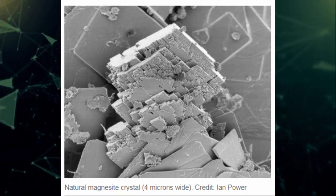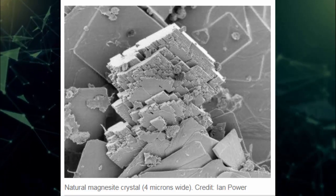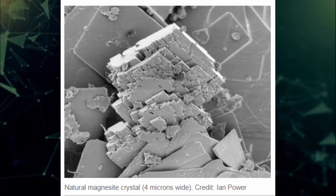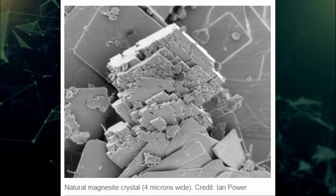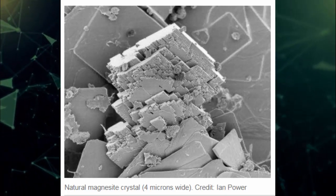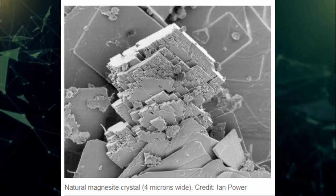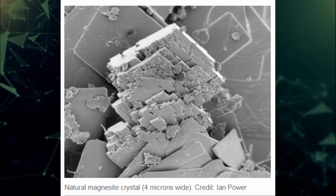Scientists have found a rapid way of producing magnesite, a mineral which stores carbon dioxide. If this can be developed to an industrial scale, it opens the door to removing CO2 from the atmosphere for long-term storage, thus countering the global warming effect of atmospheric CO2. This work is presented at the Goldschmidt conference in Boston.